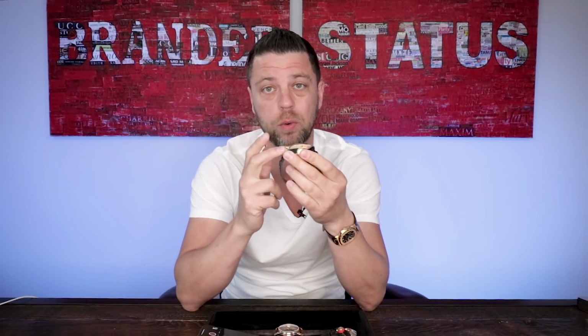Now, I mentioned before that the vertical tourbillon is a signature. It's actually a signature of WOMD. This is what they were known for, making vertical tourbillons. Let's talk price.